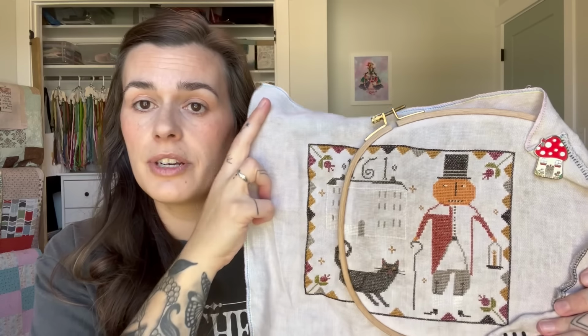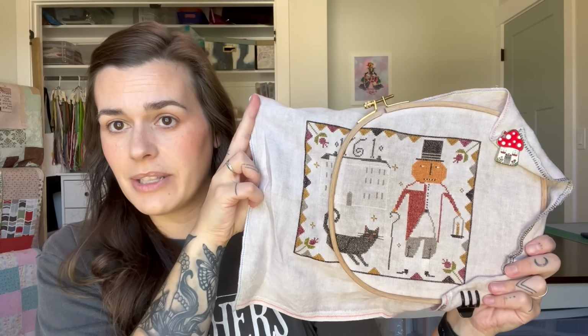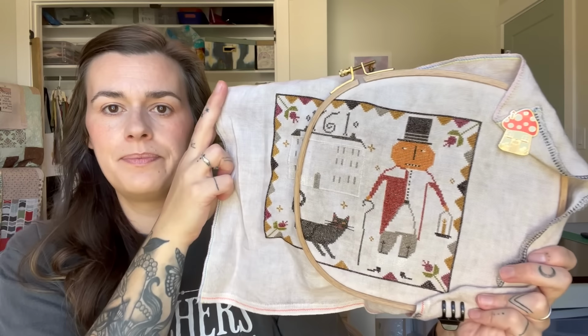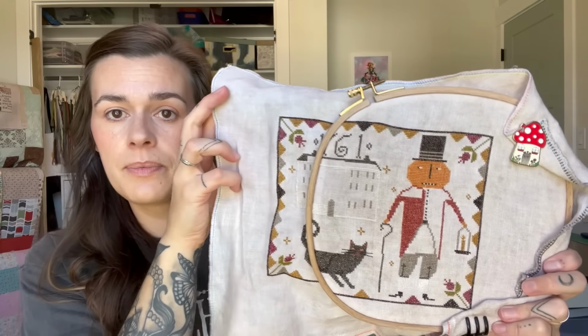This is being stitched on 36 count chai from Seraphim. Quickly become like my all-time favorite fabric. I want to put everything on it. It's just the perfect like dingy. I don't know. It's just dingy and I love it.